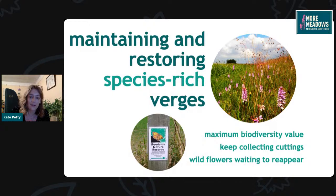The third management scenario you might find is maintaining and restoring species-rich verges. These are, of course, verges that are already high quality and support lots of wildlife already, and these sites offer the maximum biodiversity value when they're managed and well maintained. Like any grassland, these sites need some sort of annual management to keep them in good shape, and collection of cuttings to keep the soil fertility low.